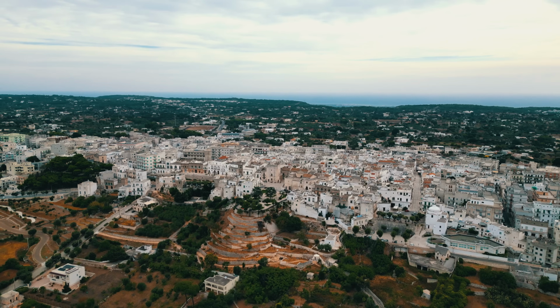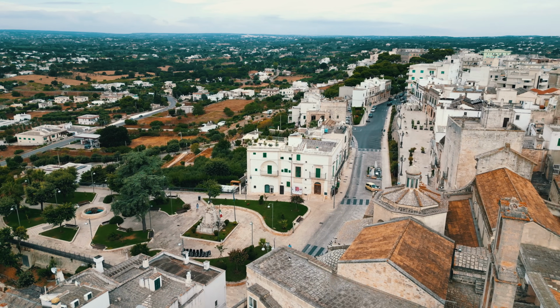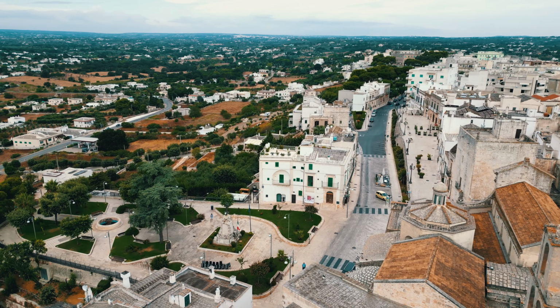So today we're in Cisternino. Cisternino is almost a small sister town of Ostuni. It's on a hill overlooking La Valle d'Itria, but it's a lot smaller, a bit over 10,000 inhabitants. But it is a beautiful city in its own right, which I think you're going to be as enchanted by as I am. So let's go and have a look.